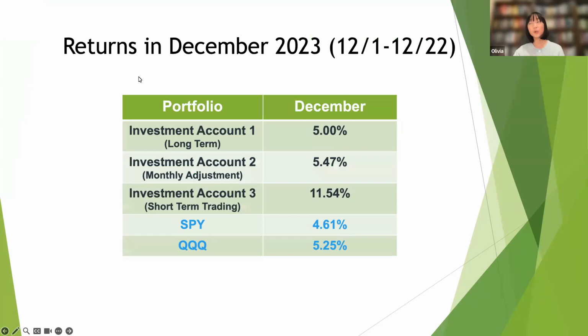So let's start with a quick overview of the returns in December. My investment account number one, using the long-term trading strategy, had a return of 5% in December. My investment account number two, using the monthly adjustment strategy, had a return of around 5.5%. And my investment account number three, using the short-term trading strategy, had a return of around 11.5% in December. On the other hand, SPY had a return of around 4.6%, and QQQ had a return of around 5.25%.